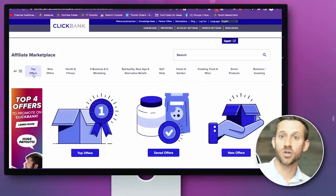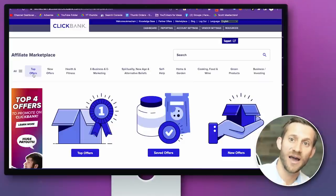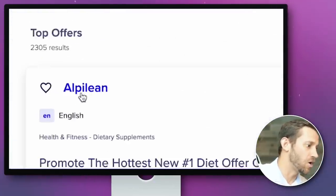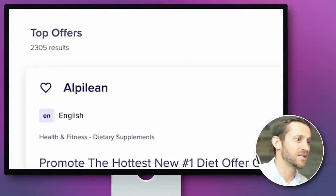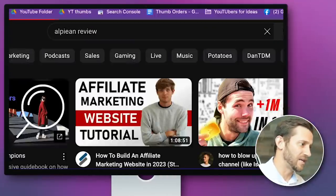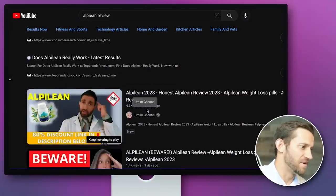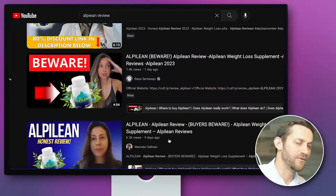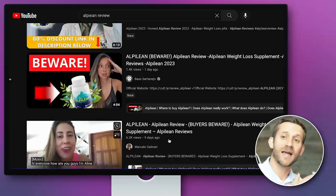Now, here's what the traditional route is for somebody that's doing Google or YouTube, and we're not going to take the traditional route because we don't want to be competing with 5,000 people. They go to the top offers on Clickbank right here, right? And they say, oh, Alpaline, I don't even know what that is. Then they go to YouTube and they make a review of Alpaline. I don't think I'm even spelling it right. But you can see right here, Alpaline review, right? Alpaline review, Alpaline review. And then they do the same thing on Google, and that's how they go about it.